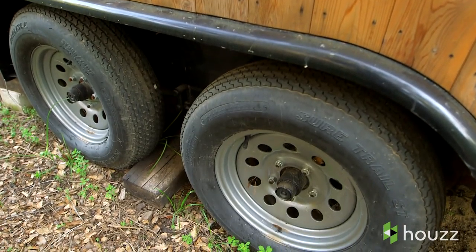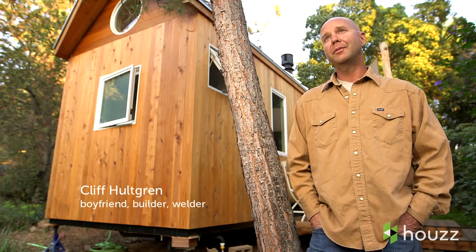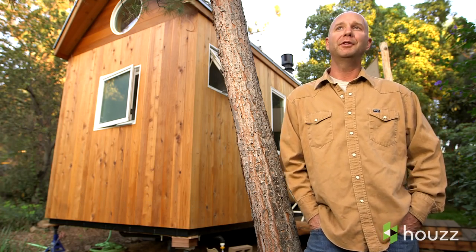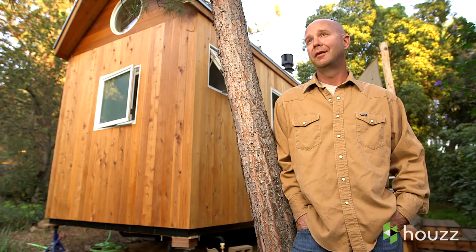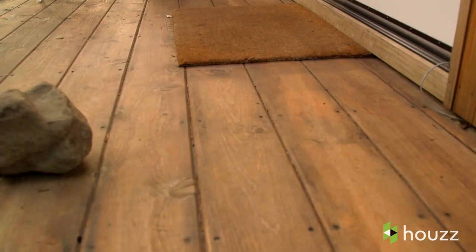It's a mobile structure that has wheels that allows you to go from one place to another. It's probably 10,000 pounds, maybe plus. We didn't weigh it yet, but judging by how it pulls on a large truck, I'd say it's up there.